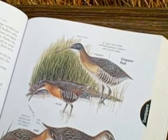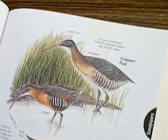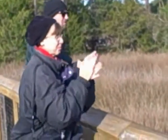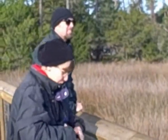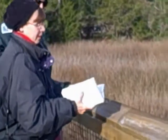We learned that making clapping sounds might attract clapper rails. Clap once more, see. What kind of birds are you trying to attract? Here, let me show you a picture so you'll know if you see them. All right.